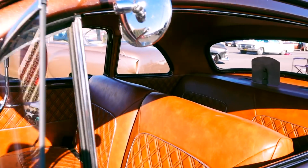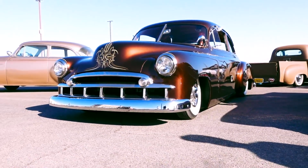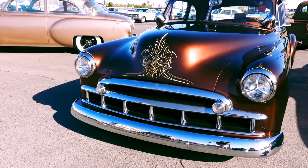One of our cars ended up overheating a little bit, but other than that, we made it safe. That's all that matters. Just got to keep rolling, right? Yes, we do. So how long have you had it? I've had this car for about 6 years already.